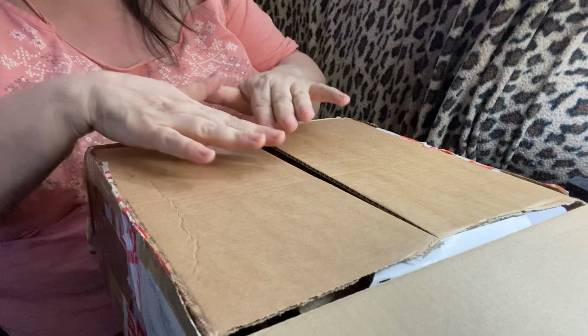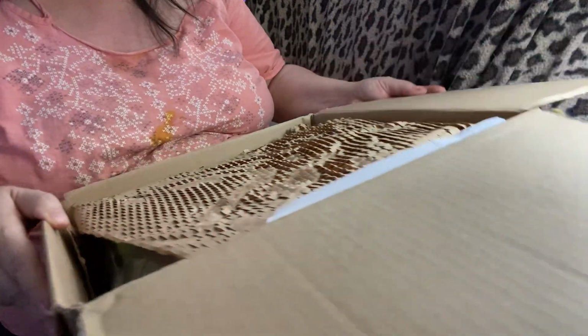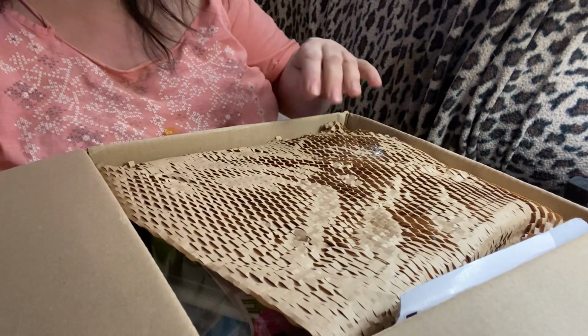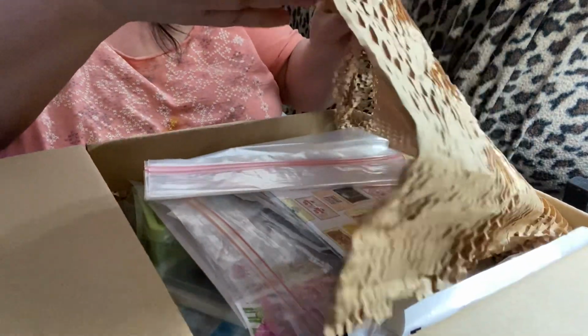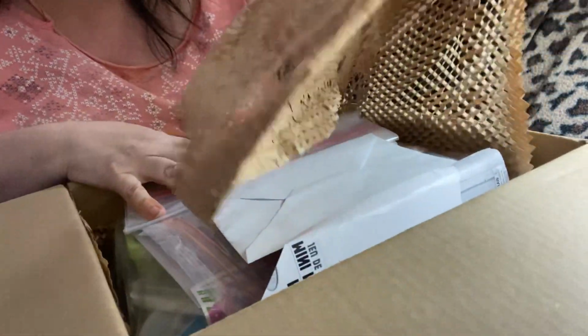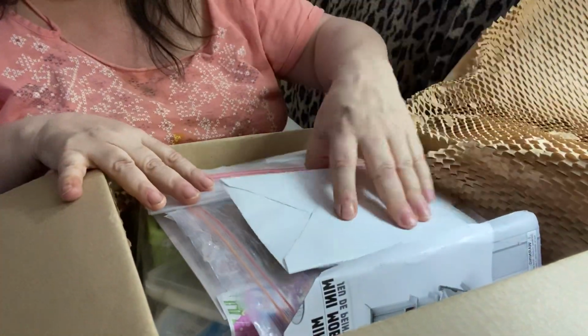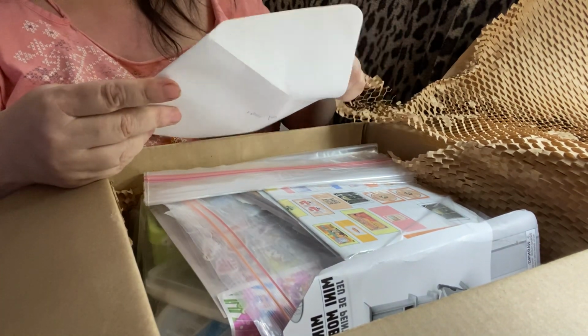Okay, so let's open this mail. It's supposed to be some craft stuff. I can't wait. Wow, look at it all. Oh my goodness, Caroline. Oh my goodness, thank you so much. Wow. Thank you.